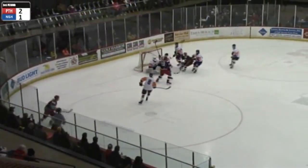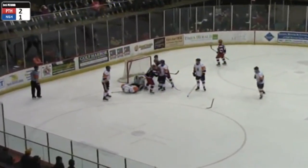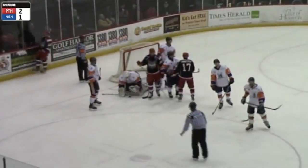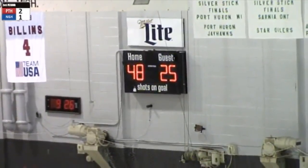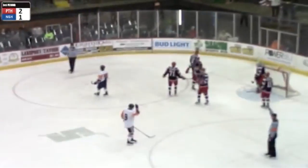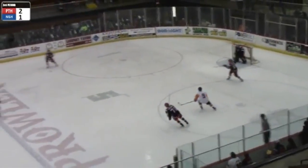And Port Huron comes back down. That one in the air. Liarakos slapping at it, but his stick knocked out of his hands and broke. The rebound, and did so there as well. Good job of holding on. Puck comes out to center ice, out back into the Port Huron end.